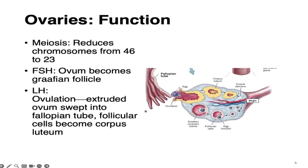Follicle-stimulating hormone in the female does exactly what it's described. It causes follicles in the ovary to begin to mature, about 24 a month in an average female. There can be more or fewer, and of those, only one generally ovulates, and then the rest die in that process I mentioned earlier called atresia. Luteinizing hormone is a little bit different.